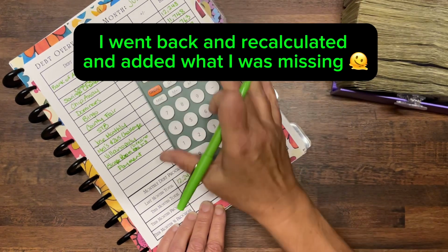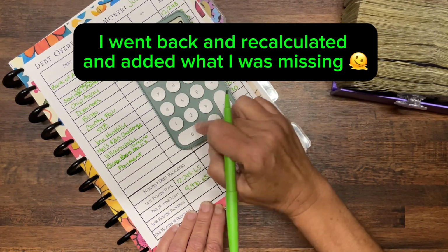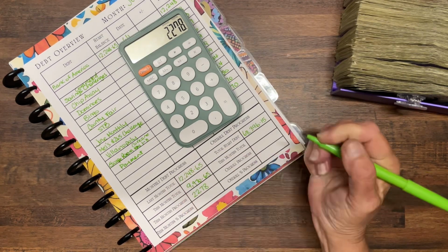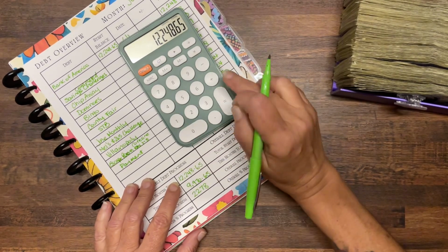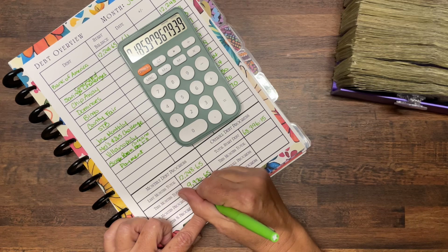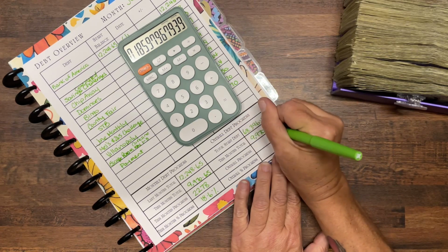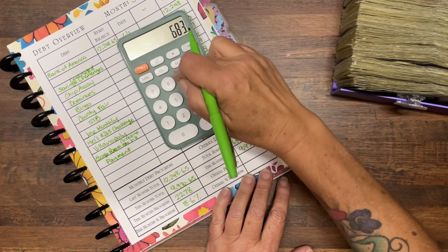$9,970.65. So we have paid off this month, oh my gosh, $2,278. Isn't that insane? So that is, percentage-wise, we paid off 18.6% of our debt this month. Ooh. So let's do our overall, which is just a little terrifying for me, because it just blows my mind.